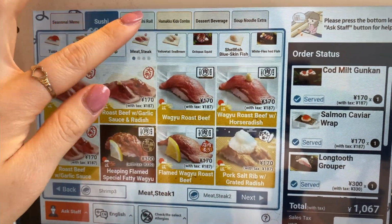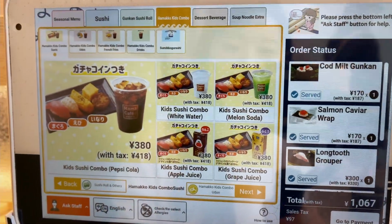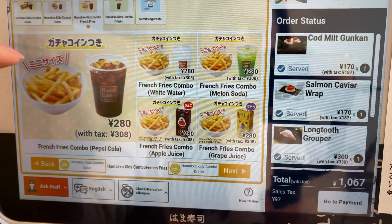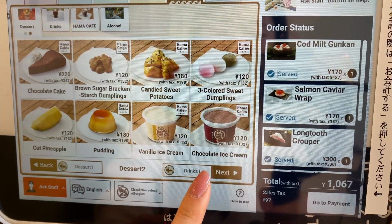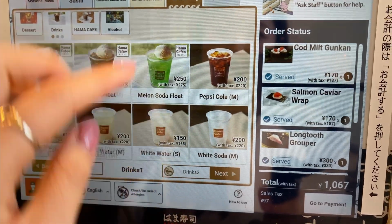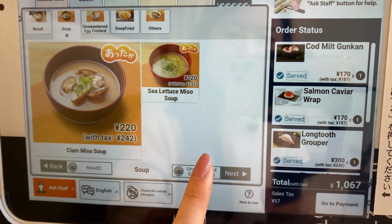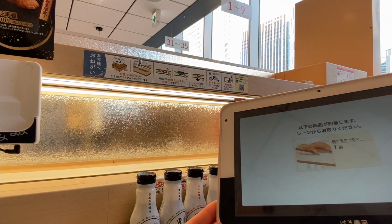Oh, meat. Gunkan, these are like rolls. Ooh. Oh, they have some kids combo. That's so cute. White water. What the heck? No. With udon. Ooh. Oh my god. I need to leave some room for the desserts. And they have some coffee. Soup, noodle. Oh, ramen. Ooh, udon. Miso soup. Nice, what should I get? Yes.